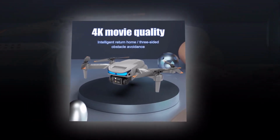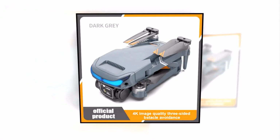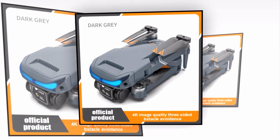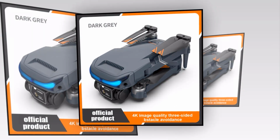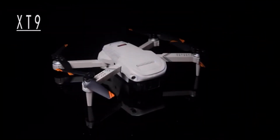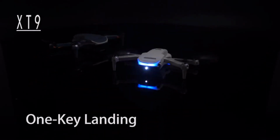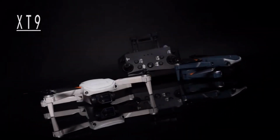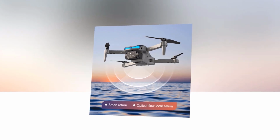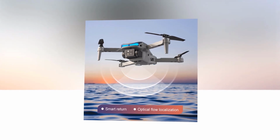And if you're on the move, don't worry, the LSRC XT9 Mini drone has got you covered. Its portable folding body makes it easy to take with you wherever you go. Safety is always a top priority when it comes to drones, and the LSRC XT9 drone is no exception. With dual camera switching and avoidance technology, you can be confident that your drone will navigate any environment with ease. And speaking of versatility, the LSRC XT9 drone also features brushless motors and creative beauty filters, giving you even more control over your footage.